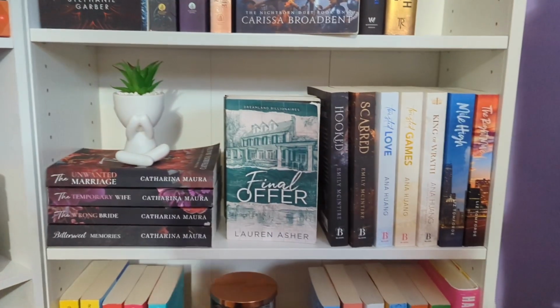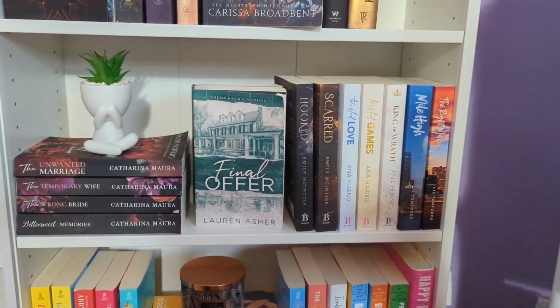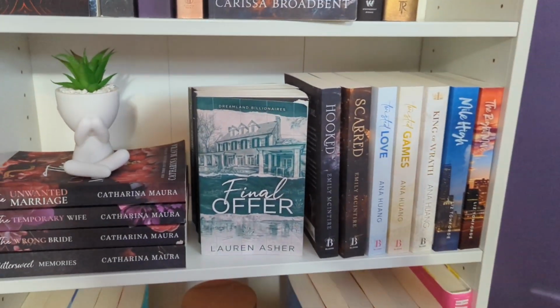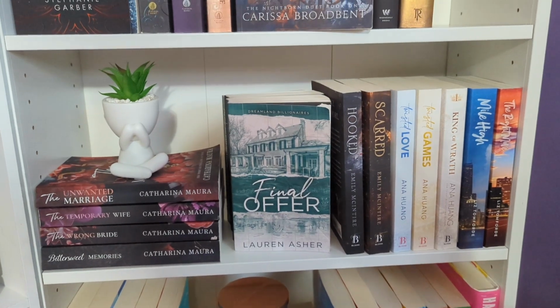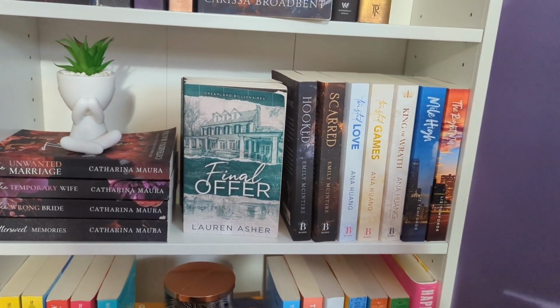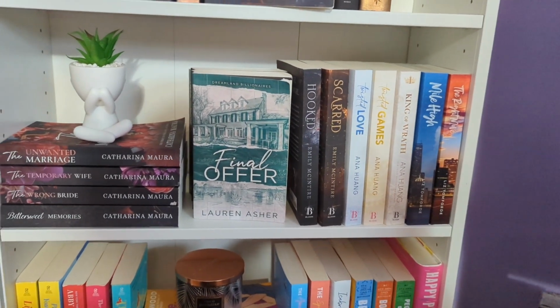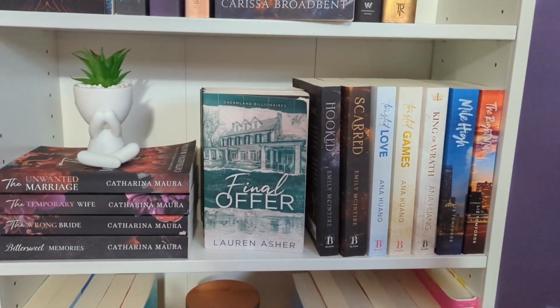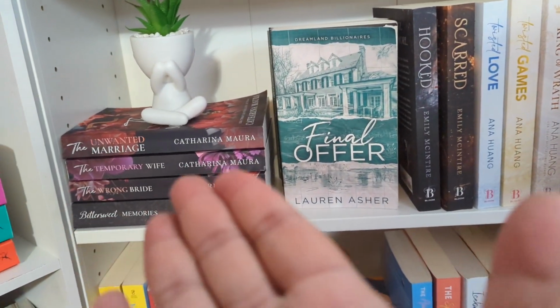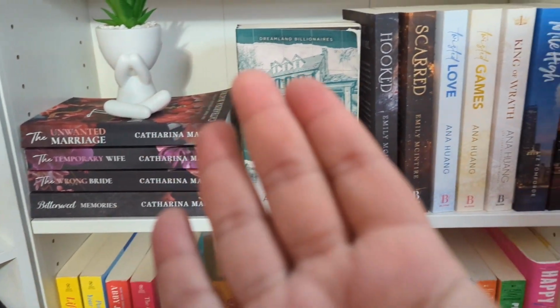All right, and then this one, I love the shelf so much. These are also just romances, but they're a little bit, I don't even know what they're called. They're just a little bit more than a rom-com-y romance, if that makes sense. They all have something a little bit more. So obviously my Catherine Amara is just the love of my life.